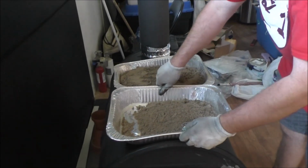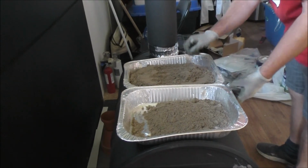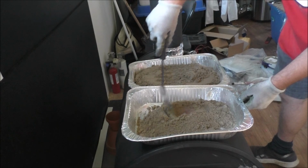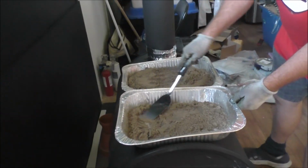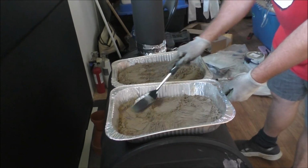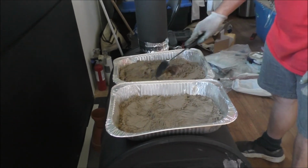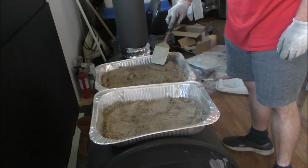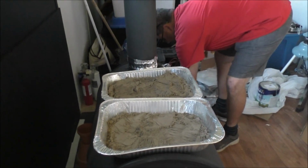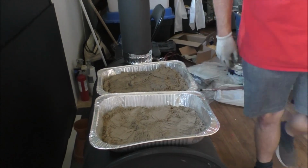Spread it out. Yeah, looking good in here, right? You see the painted windows? Yeah. There we go. We're out of here. Alright.